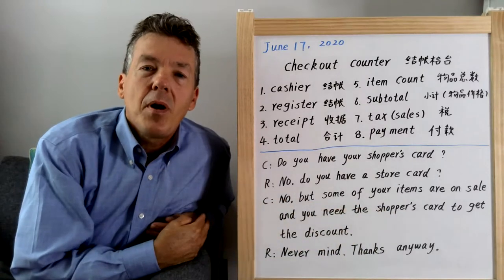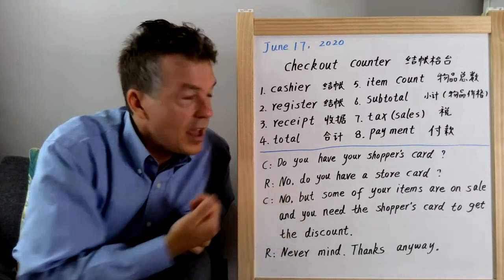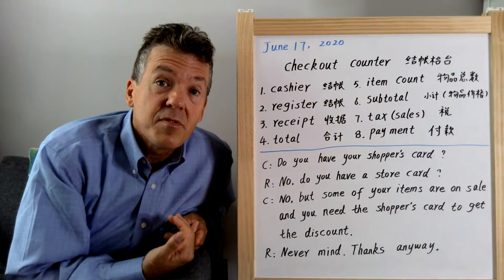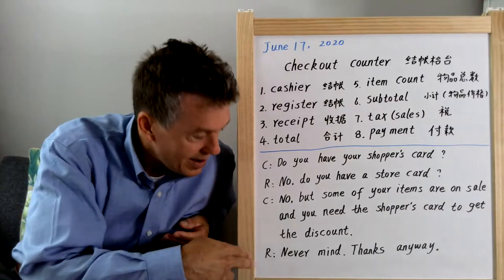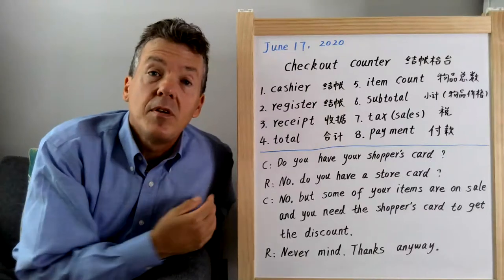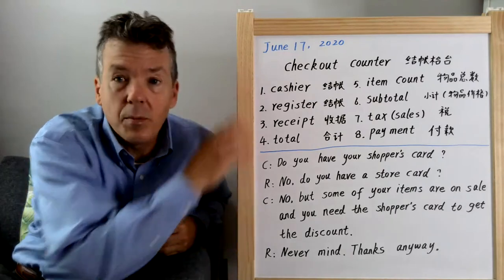If you go into a department store to buy clothing or whatever, do you have a membership card, loyalty card? They have different names. Do you want to apply for a credit card? You'll get 30% off today's purchase. You know, that's usually when I say never mind, no thank you, not today. Okay, but that's up to you. It's individual basis, right? Okay, so let me just go over the conversation and then we'll make another pass.